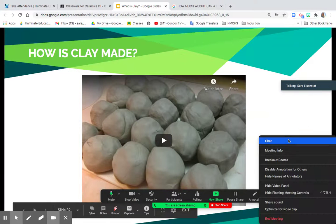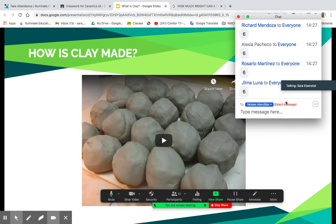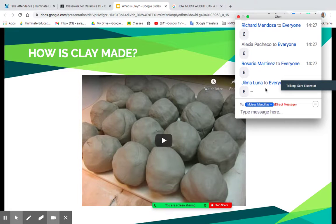How can you tell a clay's purity? What is the main thing that you can look at and see to determine if a clay is pure? Go ahead and type into the chat. What do you think? What determines a clay's purity? If I looked at a clay body, what would I notice just by looking at it without touching it that the clay is pure?